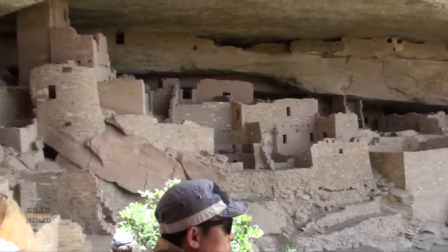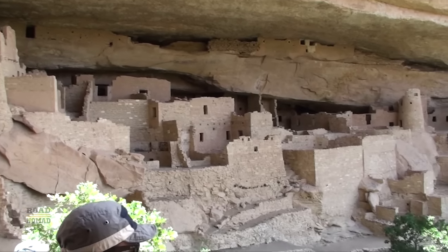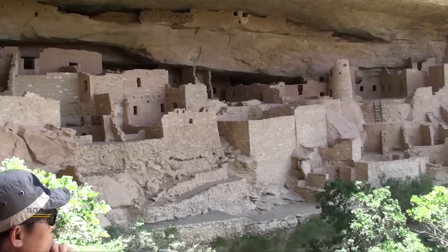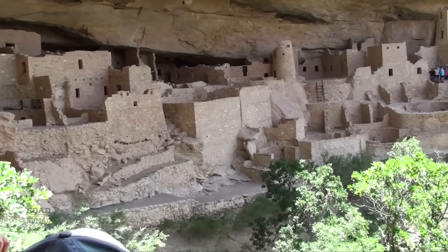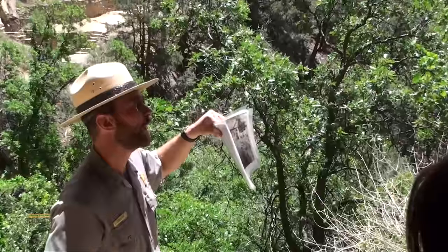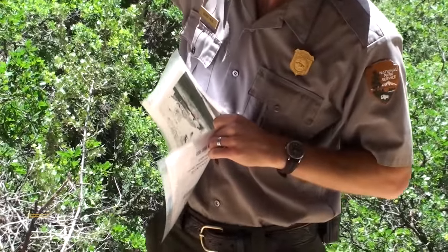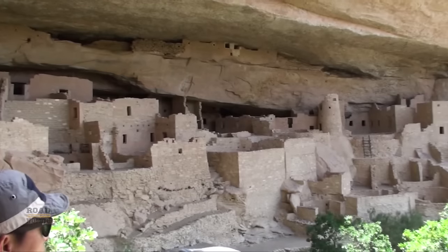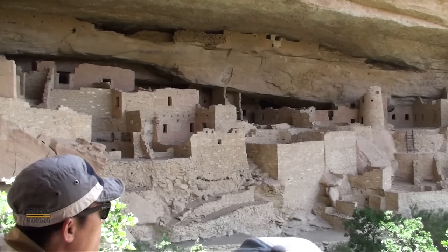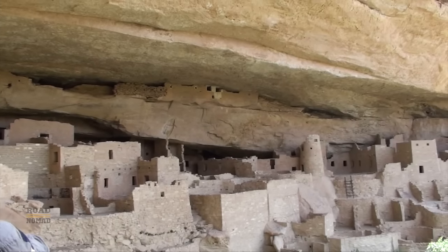But then the community gets bigger. Might have gotten more popular. And over time, room by room, they add on. As the family expands, the city expands. Archaeologists think that most of these structures, especially in the middle, probably went up to 3 stories. Maybe not anymore. You had storage in the upper attic there.